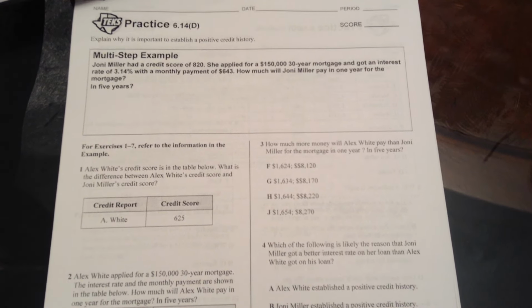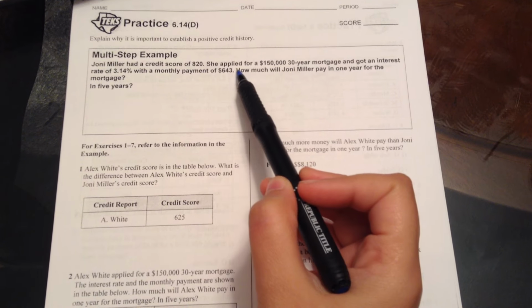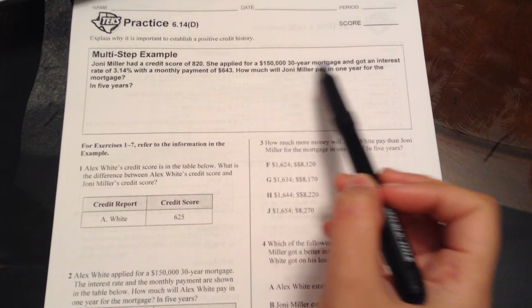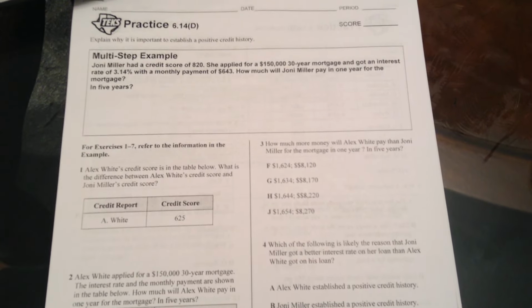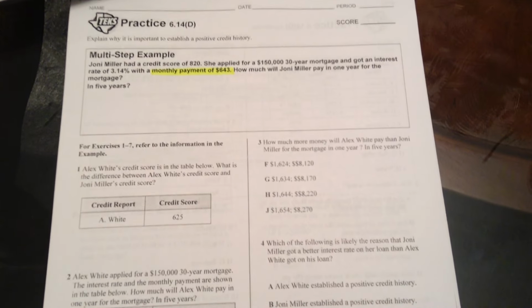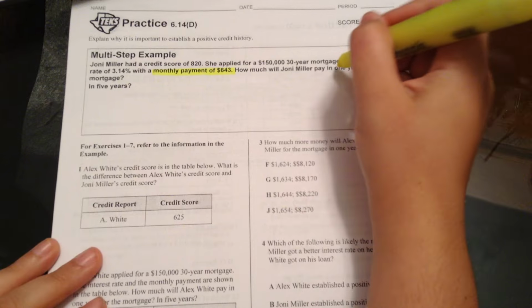Hey guys, so I'm going to help you do some of these, and it says Joni Miller has a credit score of 820. She applied for a $150,000 loan for 30 years and her interest is 3.14. Okay, and then it says that the monthly payment is $643. Okay, so I want to know how much she's going to pay in 1 year and then in 5 years.